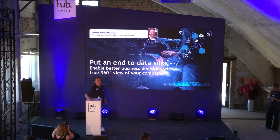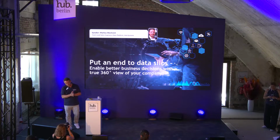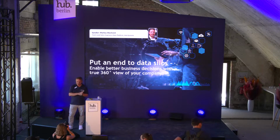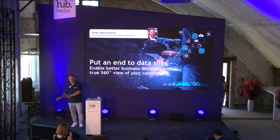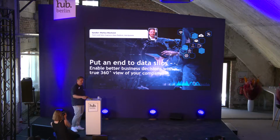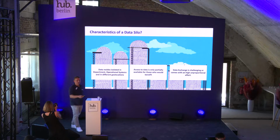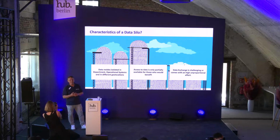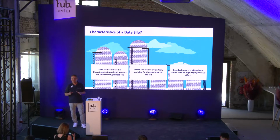Put an end to data silos and enable better operational and analytical business decisions with a real 360-degree view and access to all of your data and functionalities in your company. First of all, I got a bit of a headache describing what a data silo is, so I scanned the internet and compiled three phrases which I think describe it quite well.